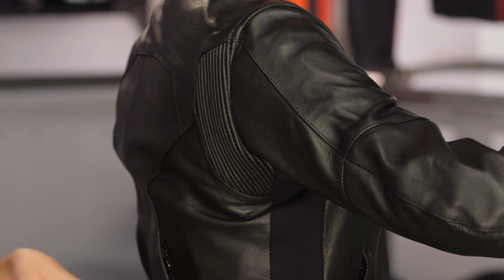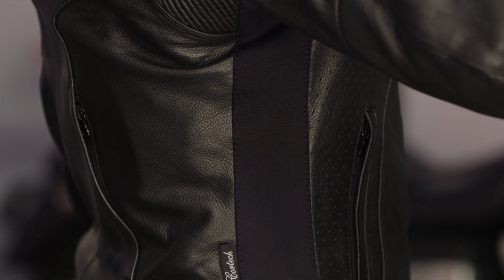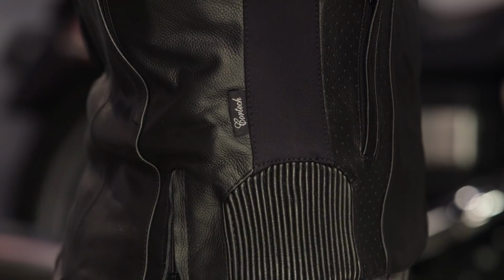Now this is something that they're doing for the ladies to give you a little bit more flexibility, a little bit more mobility and room all along the side. So if you're curvier, if you're less curvier, if you just need a little bit more room, having that stretch is really going to be conducive to making the jacket fit you just a little bit better, a little bit more snug as well, and maybe even a little bit more flattering, which I know that we'd all like.